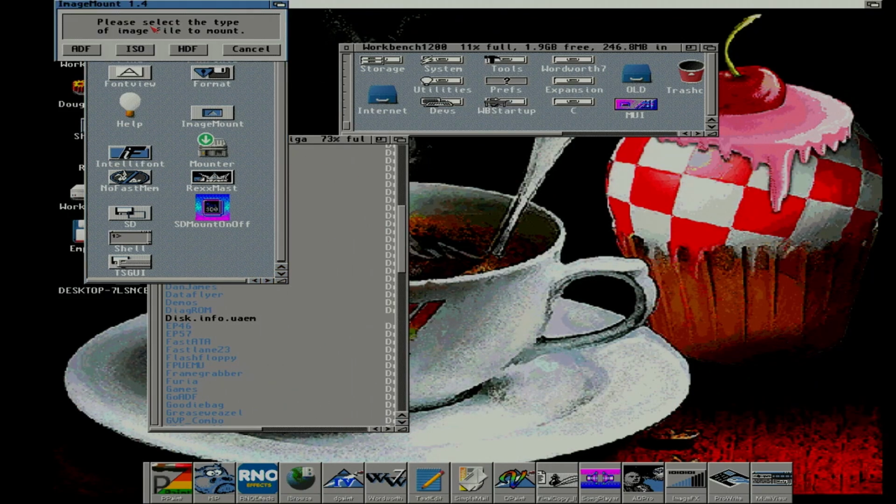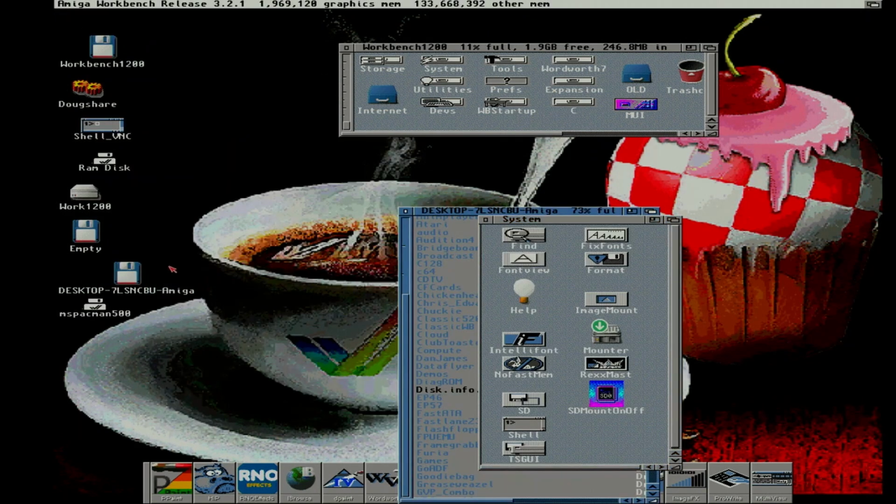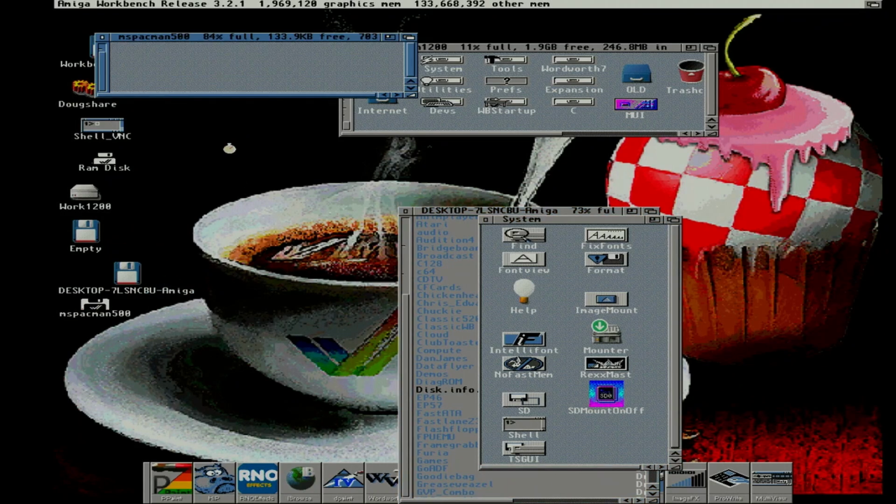ADF file, mapped right over the network drive. And here it is right here. Look at that. Miss Pac-Man right over the network drive. Pretty darn slick.